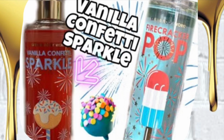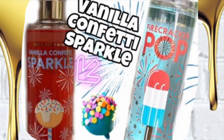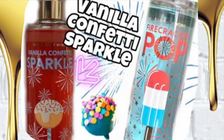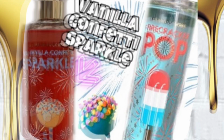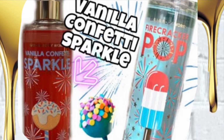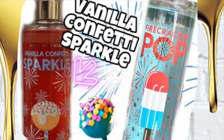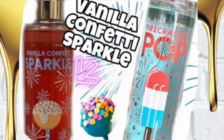And speaking of last summer, I was looking at my old videos and I remembered Vanilla Confetti Sparkle and Firecracker Pop. And I'd like to pick these two up at the semi-annual sale because, you know, this is my wish list. So it's like what I wish would be there. So I think it would be fun to pick up some summer scents at the semi-annual sale, because after Christmas, I'm usually ready for summer and spring.